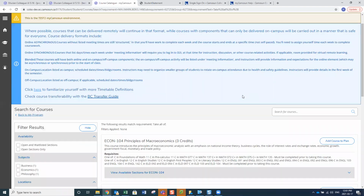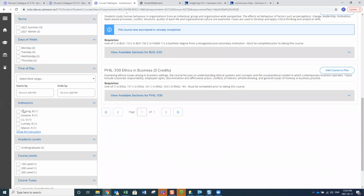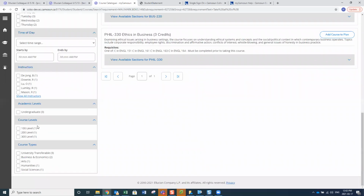So this takes us right into the course catalog. And you can see here, like I said, the filter has filtered out these courses specifically straight from my program. So that feature is in my program. If you're just in the regular course catalog, you can also filter results over here. And you can see there's different categories that you can choose. As well, if you wanted a specific instructor, you could select the box to filter by instructor. So again, lots of options here to help you find the courses that you want to plan and take.